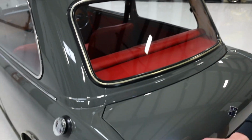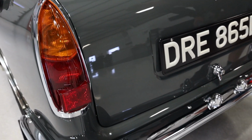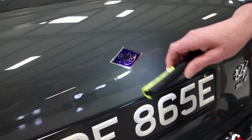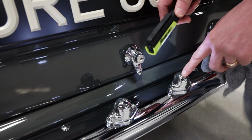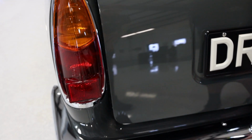Looking at the trunk lid here, I don't see any imperfections. Again, everything is like new. The emblems, the handle here, these little lights that are in the bumper, the tailpipe, just absolutely gorgeous. Look at these lenses. It's truly like looking at a new car. That's what I feel like right now. Now, check this out.